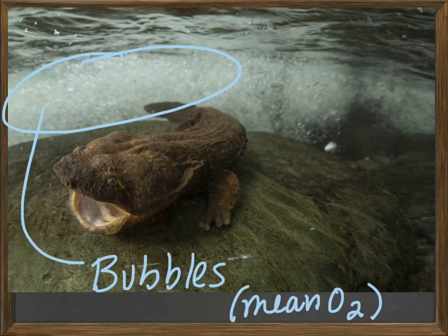Hellbenders want bubbles. Because what do bubbles mean? Bubbles mean oxygen. And hellbenders need high levels of oxygen in their water. That's really important for them. They can't survive in water that doesn't have a lot of oxygen. If you have a fish tank, or you've ever seen a fish tank at home, you know that you've got a little air filter that's running bubbles, and those bubbles are putting oxygen in the water.